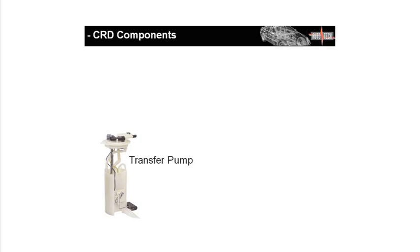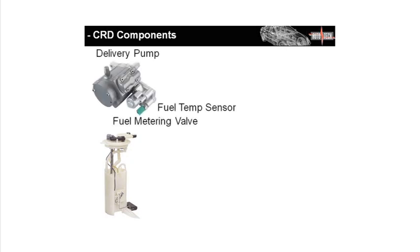First of all, we have the transfer pump. This transfers fuel from the fuel tank up to the high-pressure fuel pump. The high-pressure fuel pump is also known as the delivery pump. On the high-pressure pump, we can see the fuel metering valve and the fuel temperature sensor. Sometimes this temperature sensor can be found elsewhere in the engine bay.